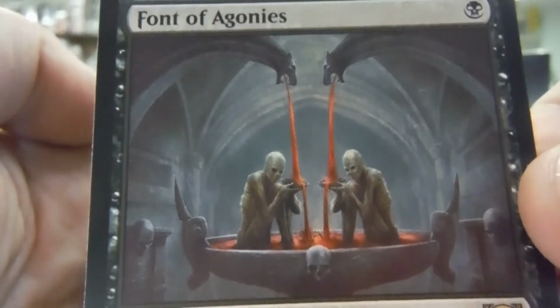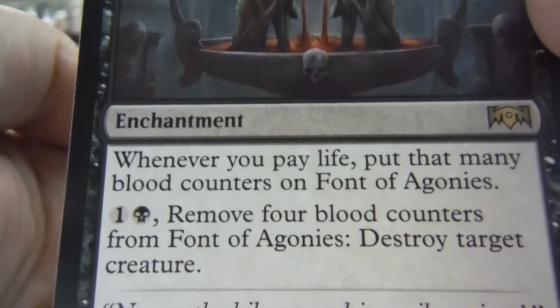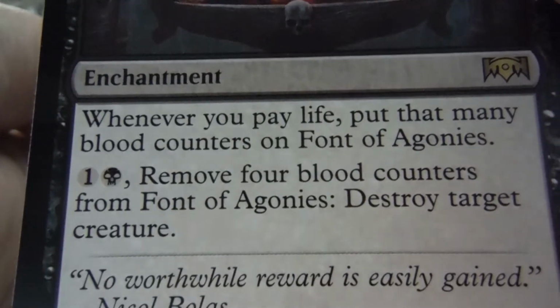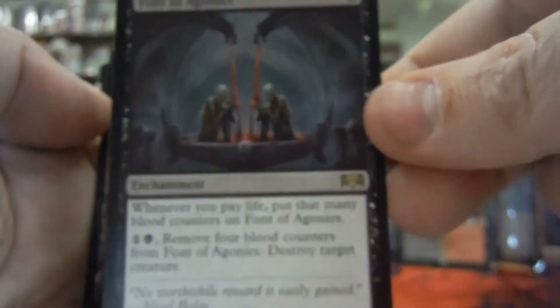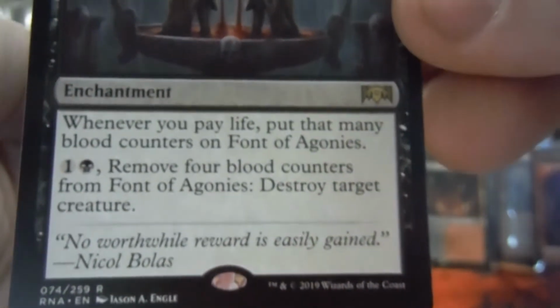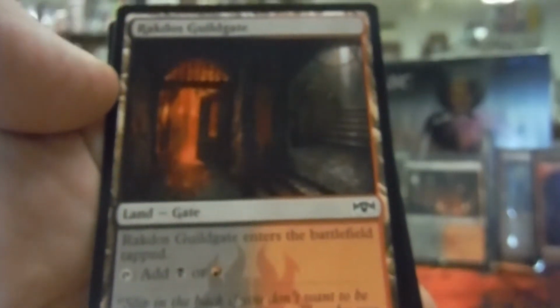So, Font of Agonies. It's an enchantment. You can pay life to put blood counters on it, and you pay 2 mana, 1 black. You can remove 4 counters and destroy a target creature. Just a nice little control mechanic for black decks. And if you're playing vampires, for example, your life won't matter that much, so you have more to sacrifice.